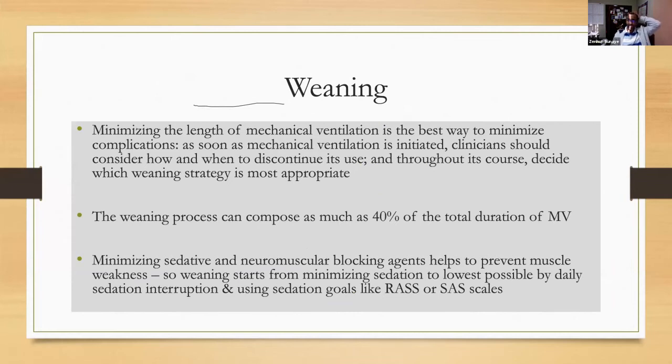So weaning. I think we should minimize the length of mechanical ventilation. This is very important. And here in the United States, this is one of the quality metrics for ICUs. You have to reduce the length of mechanical ventilation, the number of days the patients will be on mechanical ventilation, on average. And it's important because this matters. The more somebody stays on the ventilator, the more sedation, the more injury, the more infection, the more they are in bed. So every outcome would be bad. So early liberation from the ventilator is very important.